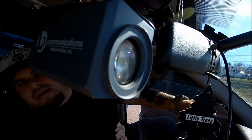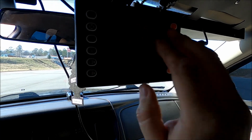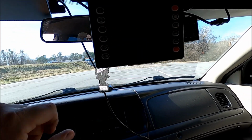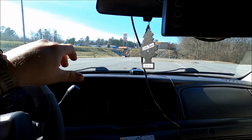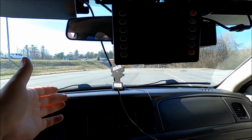Get you guys a better look at that. It's an L3 Communications, I believe, with the actual screen. You can see what it's recording. You can control it from here. And it actually gives you live GPS coordinates. It gives you your latitude and longitude live. So if you ever do get lost, or for what we actually intend to use this car for, it's going to be nice to know where the hell you're at at any given point.